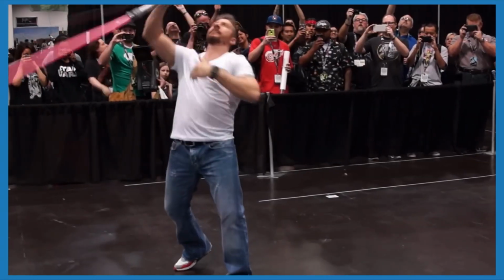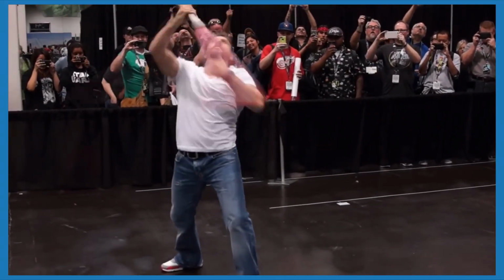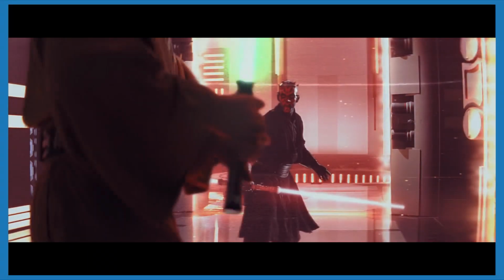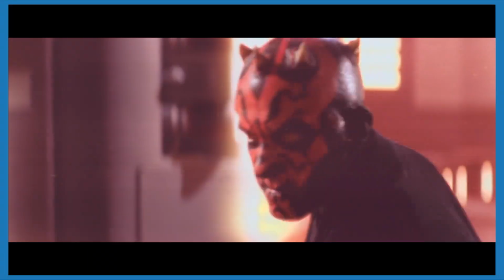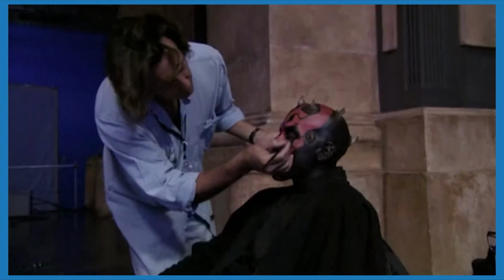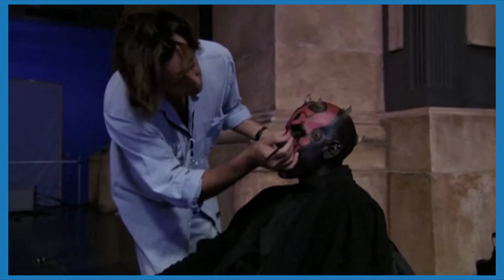The guy who played Darth Maul is Ray Park. He did all his own stunts, because he's a world-class swordsman and martial artist. But his non-verbal acting is also worth mentioning. He's able to communicate Maul's calculating, predatory nature. It's not just the makeup that makes him scary. Oh, speaking of, the makeup on Darth Maul is awesome.